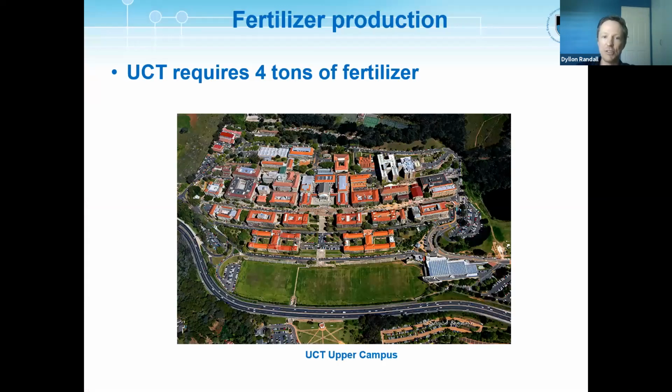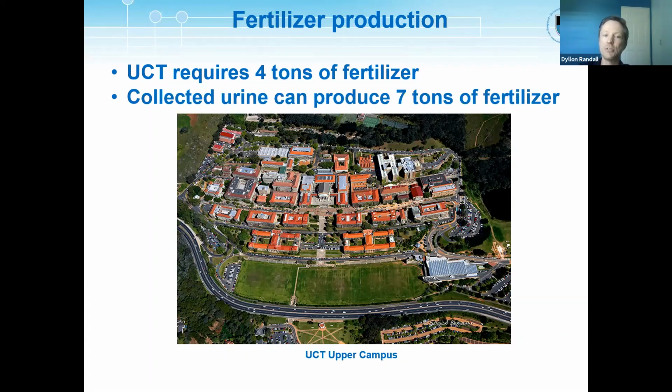What this also allows us to do is to obviously produce valuable fertilizer. And so UCT requires about 4 tons of fertilizer to fertilize their sports field. And if we collected all the urine just from urinals on upper campus, we have the potential to produce 7 tons of fertilizer per year.